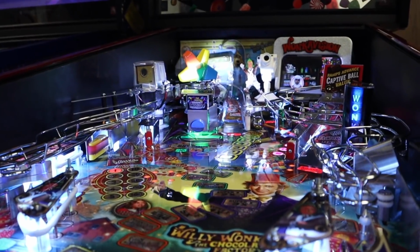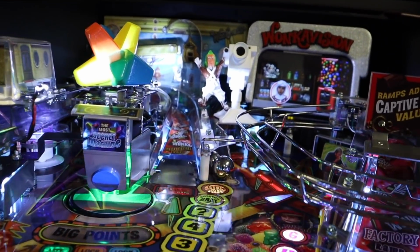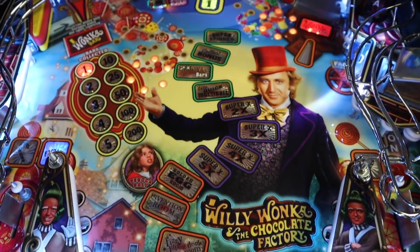There's a center ramp in the middle of the game that you can only shoot from one of the upper flippers that's got a camera over it. Well, the camera's there because it was in the movie. And of course, we have the technology to make that camera do things. So a lot of that came from that and what you want to do to make the game fun and interesting.